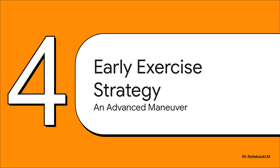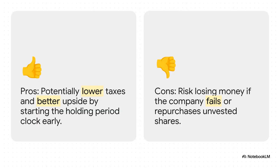It lets you buy your shares before they've even vested. Now, the potential upside here is huge. By exercising right away when the market value is the same as your exercise price, you might pay 0 tax upfront. It also starts those holding period clocks we just talked about years earlier. But the risk is very real. You are paying your own cash upfront for shares in a company that might not make it.